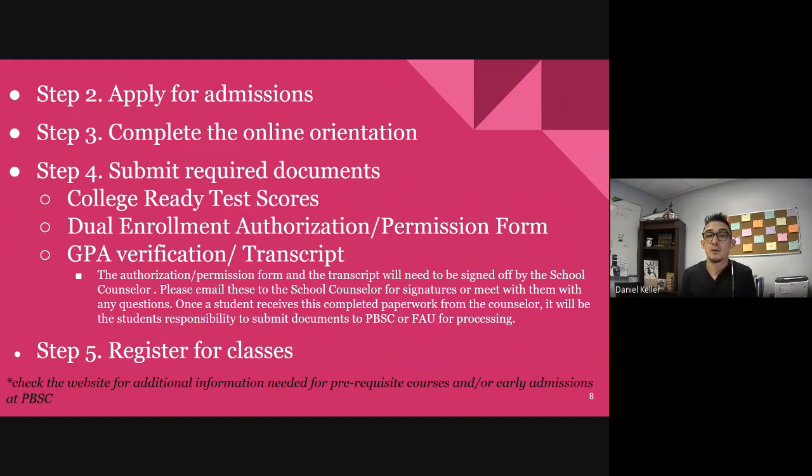Finally, step number 4. Step number 4 is what will happen through the high school. Everything else that we have mentioned thus far is not through the high school, with the exception of the acquisition of the GPA. Everything is through Palm Beach State's website or FAU's website. So step number 4 will happen with the counselors. Once a student has completed steps 1, 2, and 3 for Palm Beach State, then they will reach out to us and let us know what classes they're interested in taking. We will give them an authorization form.